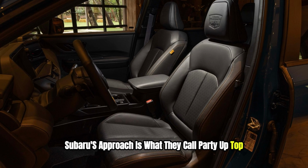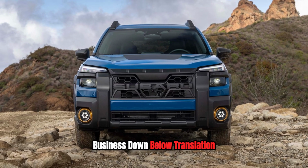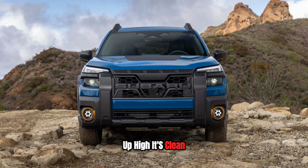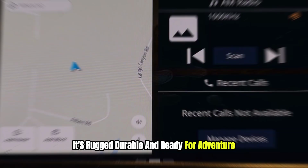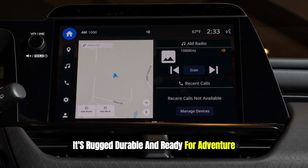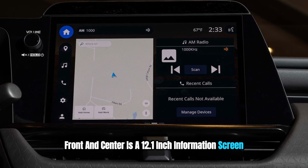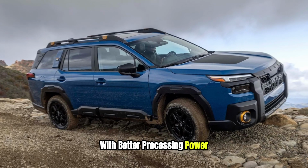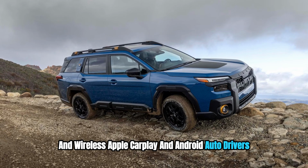Inside the cabin, Subaru's approach is what they call party up top, business down below. Translation: up high, it's clean, tech-focused, and modern. Down low, it's rugged, durable, and ready for adventure. Front and center is a 12.1-inch infotainment screen, running Subaru's newest system with better processing power, a cleaner layout, and wireless Apple CarPlay and Android Auto.